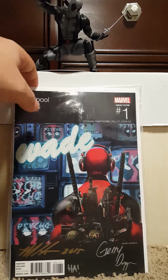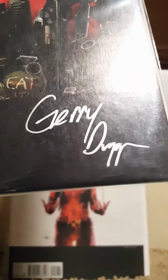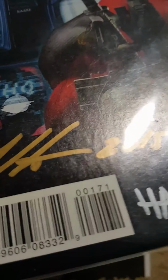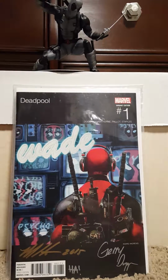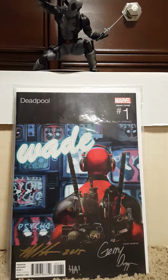And take a look at this, guys. This is autographed. Okay, it's autographed. So it's autographed by Jerry Duggan and Hawthorne. I think Michael Hawthorne. I'm not sure what his first name is. It says M. Pretty cool. $1 a piece. Can't beat these. This is an awesome one. Actually, I'm gonna save that to closer to the end.